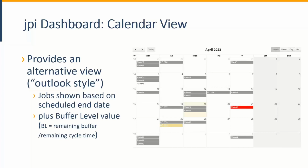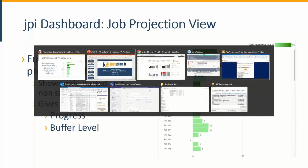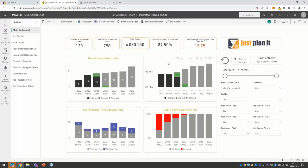An even better perspective into the evolvement into the future is our job projection view. So here we combine two figures. First of all, the progress of a job, which is mirrored here in the color. So the lighter the green, or the darker the green, the higher the progress. That's the one perspective, the brightness of the color green. And second, the bar length itself shows the buffer level. And this gives you a good view into the future, and you will be able to monitor which jobs run a higher risk to be late than others. But that was just a quick overview. Now, guys, let's hop into the dashboard itself and see the dashboard in action.